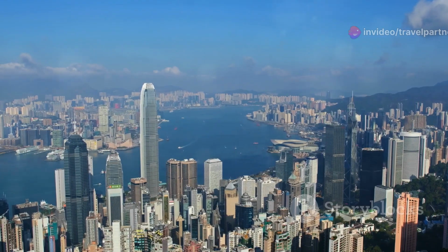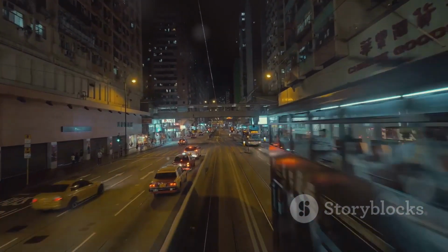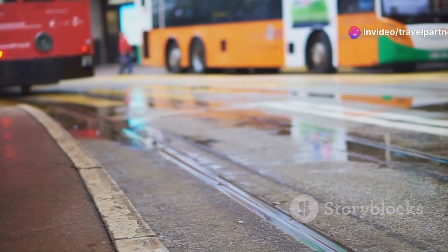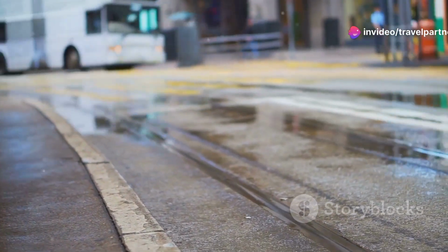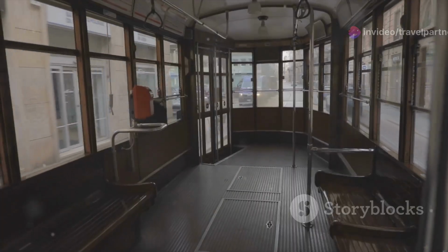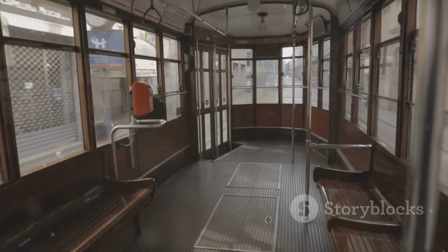Remember Victoria Peak? Well, we're heading back up there, but this time we're taking the iconic Peak Tram. This historic funicular railway has been ferrying passengers up to the peak since 1888, making it one of the oldest in the world. As you board the tram, you'll notice the steep incline in the vintage wooden carriages.